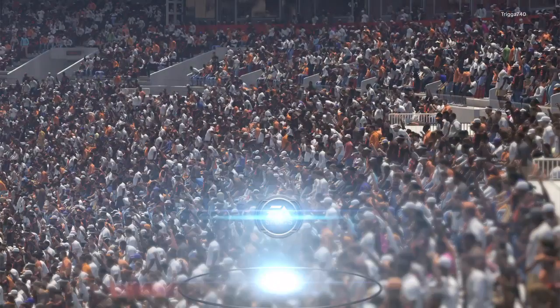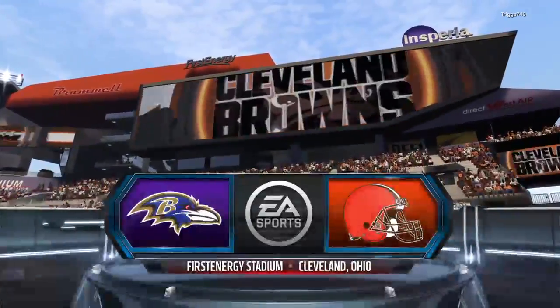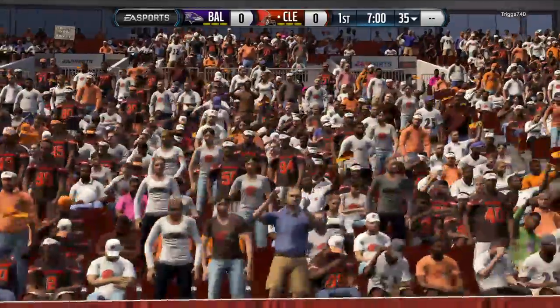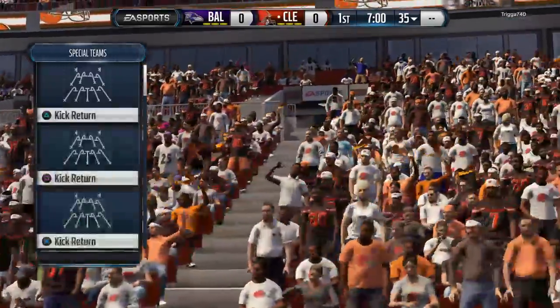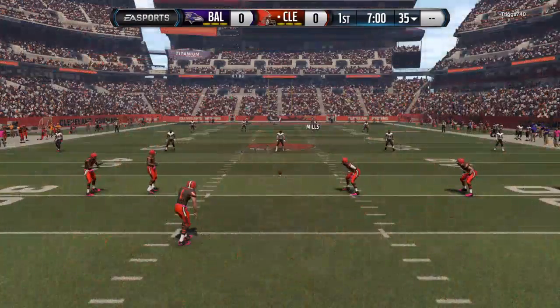It's the NFL on EA Sports, and we're getting set for an AFC North matchup as we join you from First Energy Stadium. I don't know which team has the better tight end, but I do know that could very well be the difference in this game today.